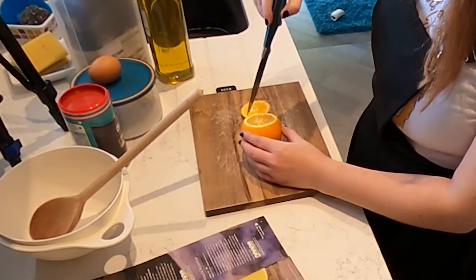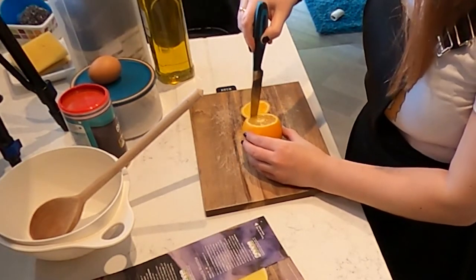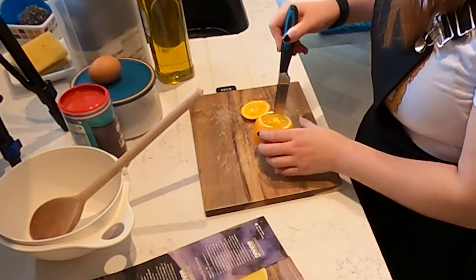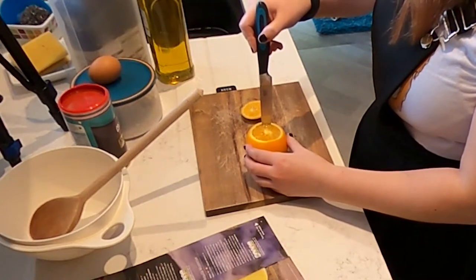And then kind of go around the edge. He said you didn't need to get down to the white pith. Oopsie, I think that's exactly how far down I went. Oh, we're supposed to do this over the bowl to catch the juices. I'm good at this, as you can tell.